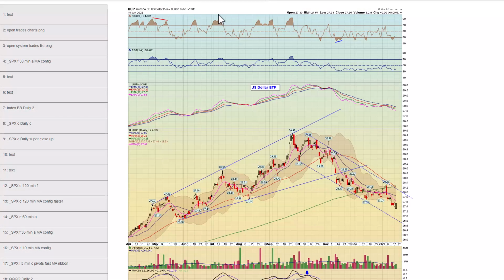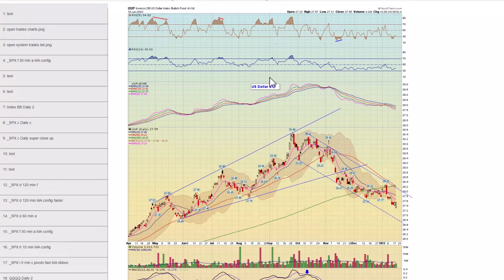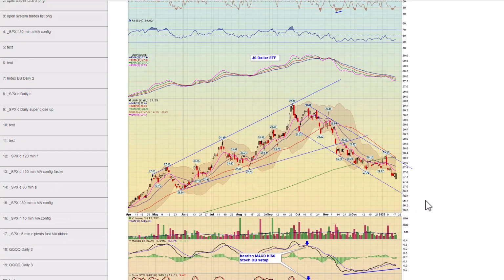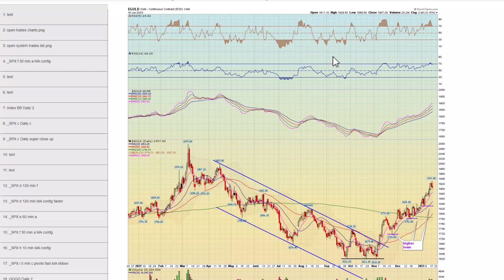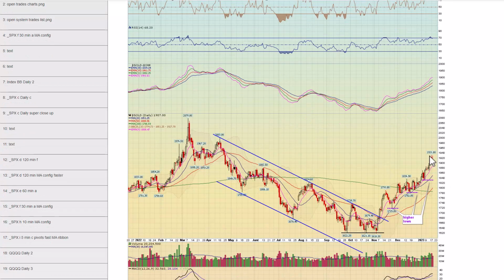Next, chart 46, US dollar ETF UUP. Again, essentially closed flat. If the dollar starts to rally here, we'll see if that affects commodities or not. Next, chart 47, gold, pulling back a little bit.